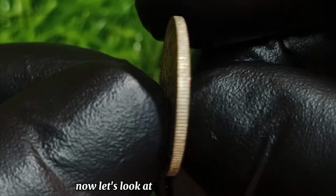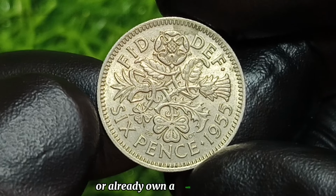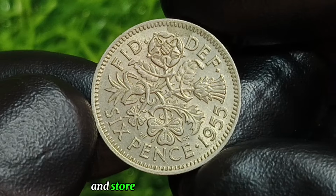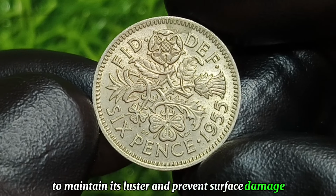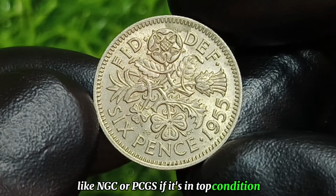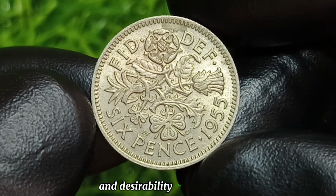Now, let's look at some tips for collectors. If you're planning to buy or already own a 1955 sixpence, preservation is key. Always handle your coin by the edges and store it in a protective holder to maintain its luster and prevent surface damage. It's wise to get your coin graded by a reputable service like NGC or PCGS if it's in top condition, as certification can significantly increase its value and desirability in the market.